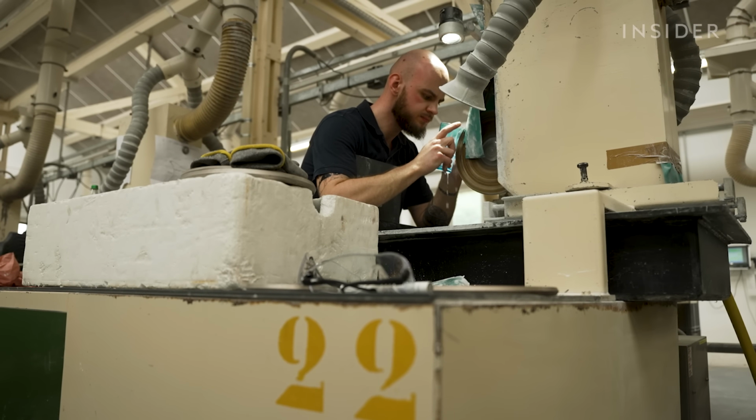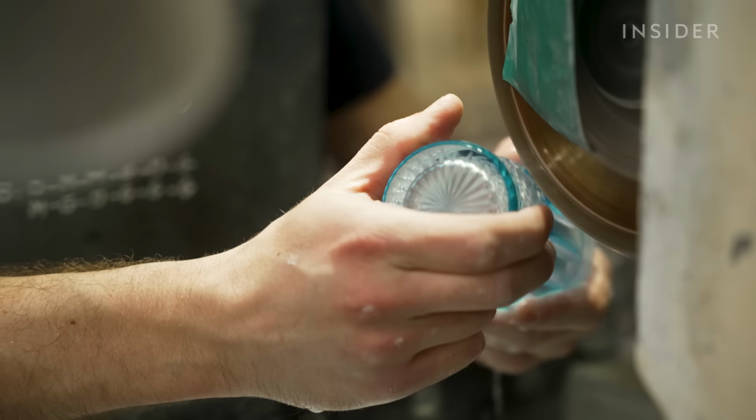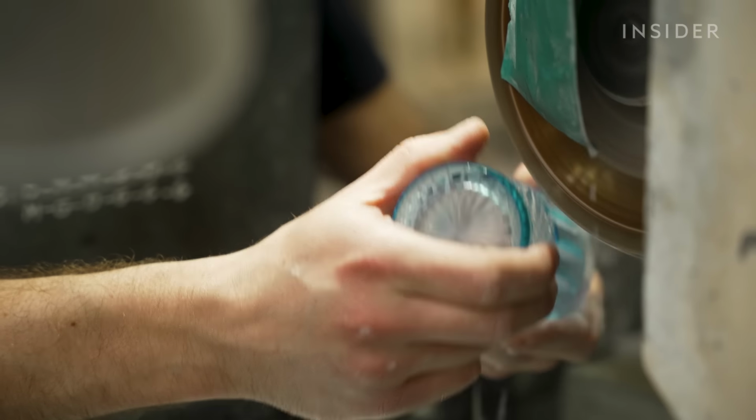It's one of the most complex pieces, requiring around 120 cuts.